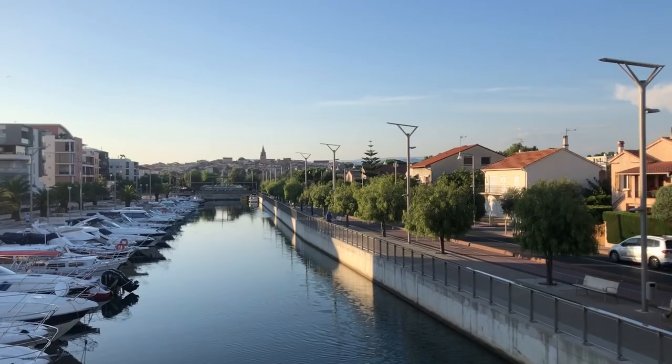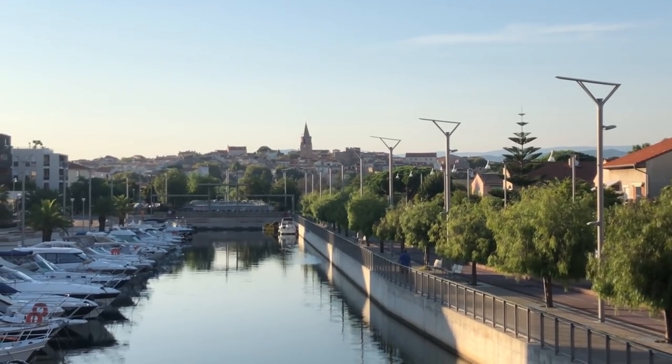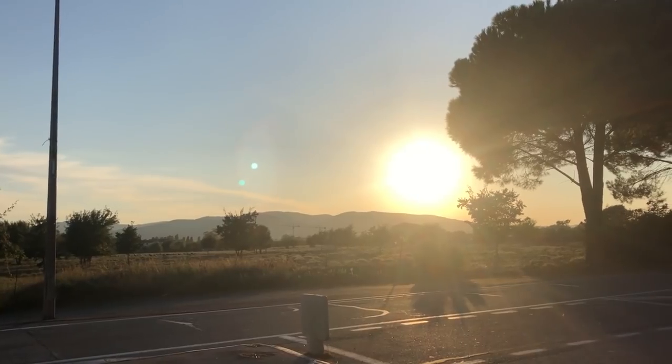Behind me there in the distance, what you see over here would be Frejus. A couple of things about Frejus: it has an amphitheater, it's an old Roman city, and it has an aqueduct as well, so kind of cool to check out if you're in the area.